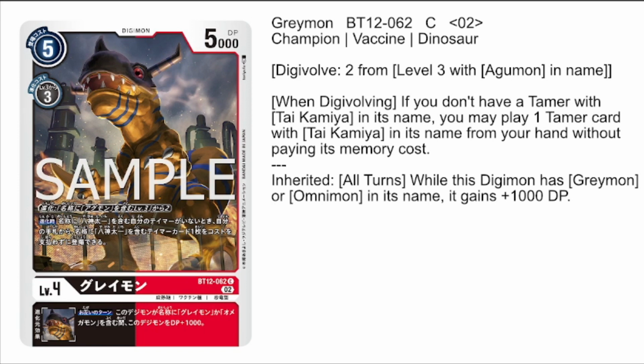Next up, we have a new Greymon that's fitting on theme with this new evolution line. So he is going to be a level 4 black and red Digimon, evos for 3 on top of a black level 3, or we could digivolve him for 2 on top of a level 3 that contains Agumon in its name. And then it has a when digivolving ability, where if we don't have a tamer with Tai Kamiya in its name in play, then we could play a Tai Kamiya from our hand for free, which is pretty decent because we could also play the duo tamers off of this ability just because it's asking for Tai in its name. So that's already pretty good at just having easier access to be able to get our tamers out.